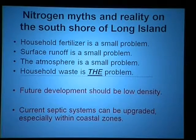So just talking about nitrogen on the South Shore, the science now shows that fertilizer is a small problem. Surface runoff is a small problem, and I wish we could have said that 12 years ago. There's a management plan for the South Shore estuaries on Long Island. That whole management plan is built around surface runoff because we know that it puts pathogens into our estuaries, but it's not affecting the nitrogen loads.